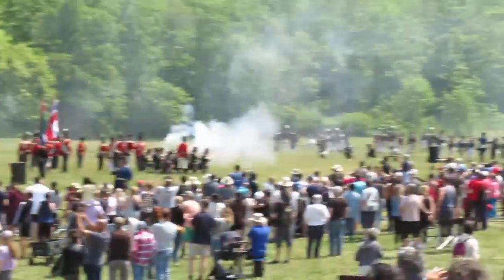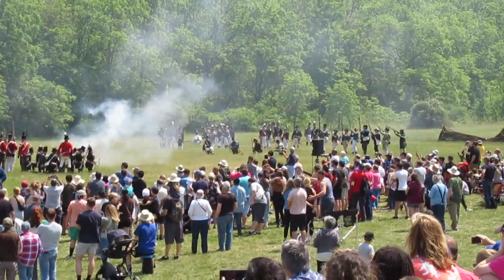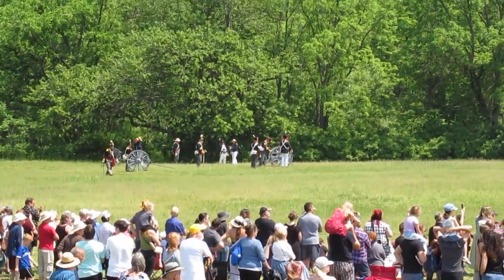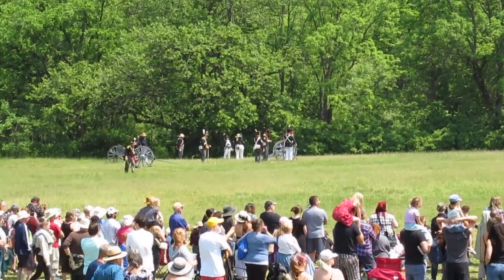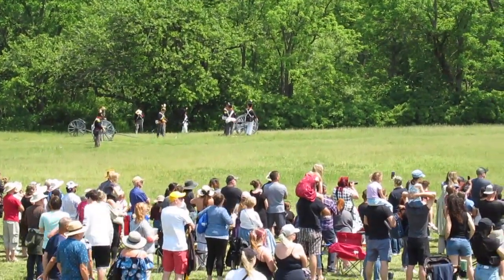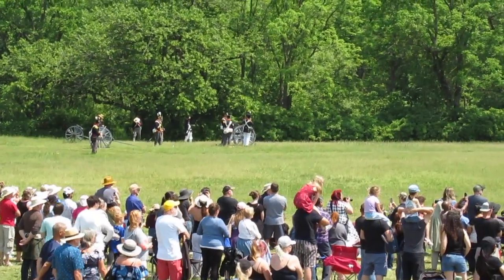As they are advancing, you notice the colors are going up with them as well. Flags on the field was extremely common for this time, and they served an important purpose out on the field. Flags were not just about morale, they were about rallying your troops. Should something go wrong, the men would know to go to the colors, defend the colors.